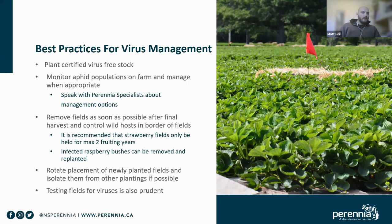And then, if possible, isolate plantings from each other so that there's less of a possibility of aphids and virus moving from older fields to your new fields. And if you are holding fields over for extended periods of time, do testing on your farm to get an idea of where your virus level is at. If you have high levels of virus in the field, consider removing it, as it can have impacts on your farm, surrounding farms, and will generally produce poorer returns than replanting it.